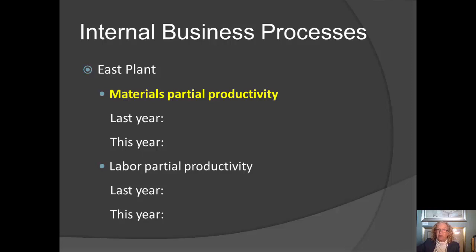So let's look at the East plant. If we want to look specifically at materials partial productivity, we would find the total number of pounds of the product Y divided by the total number of pounds of the input X. In this case, our partial productivity for material is 0.85. In other words, we got 0.85 pounds of product per pound of direct materials.